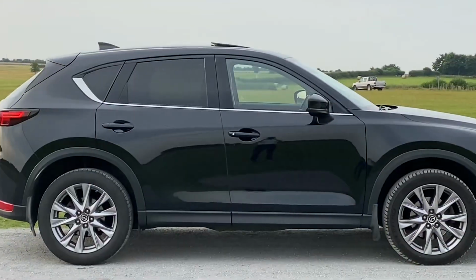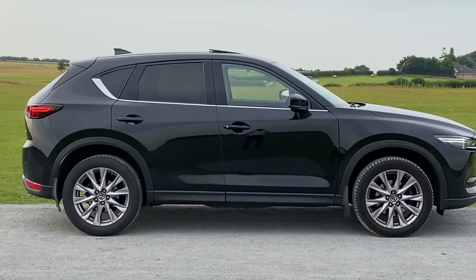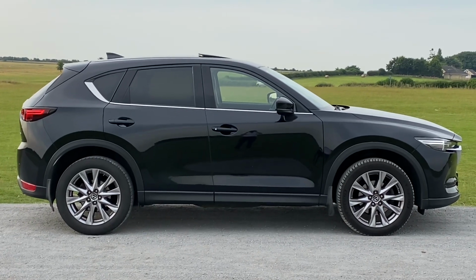So we sell Honda at the garage and we sell Hyundai at the garage, and there's lots of popular SUVs, things like Sportages and Tucsons.